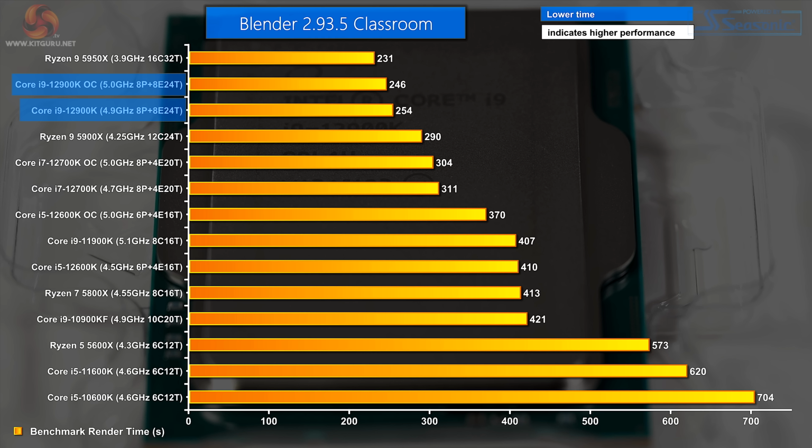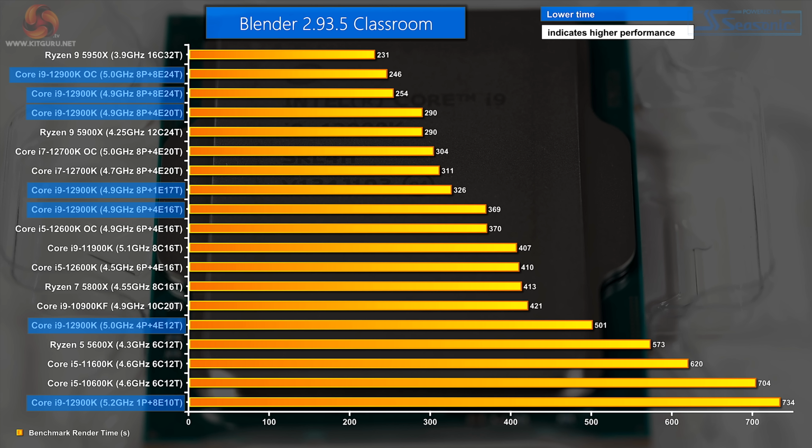And you can see at the top of the charts we have the 16-core Ryzen 9, closely followed by the new Core i9, and then the 12-core Ryzen 9, followed by the new Core i7. I showed you in the BIOS that I could disable various of the P and E cores, and I did a number of test runs in Blender with different configurations of the new Core i9. Going down the chart, you can see we've got an 8P plus 4E configuration, in other words mimicking the new Core i7. However, the Core i9 in this configuration outstrips the Core i7 quite comfortably.